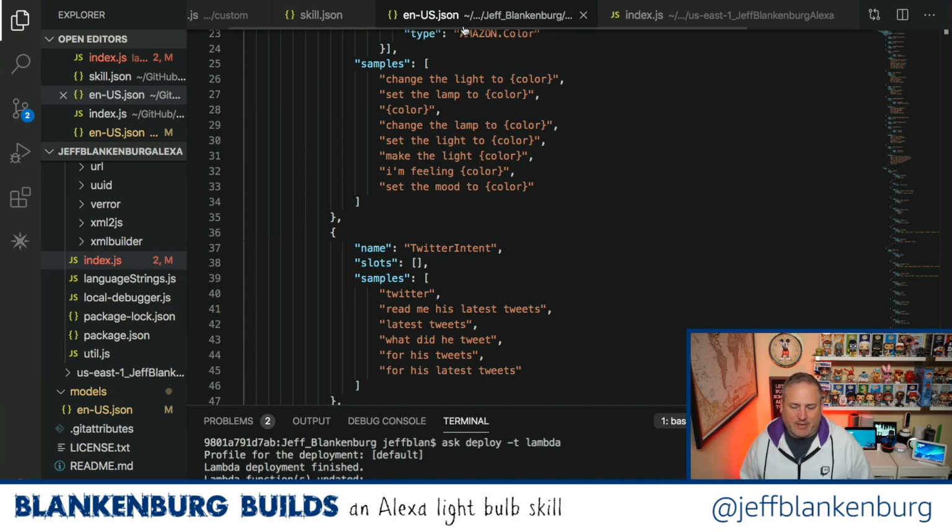What happens if I say... the way I have this structured, there's no way I can say anything but the words red, orange, yellow, green, blue, purple, pink, or whatever other colors I support. So if you say something that isn't one of those, I should say, oh, I'm sorry, you can only do these colors. Because I don't want people to say chartreuse or something crazy like that when I won't be able to support it. So let's come into our code.